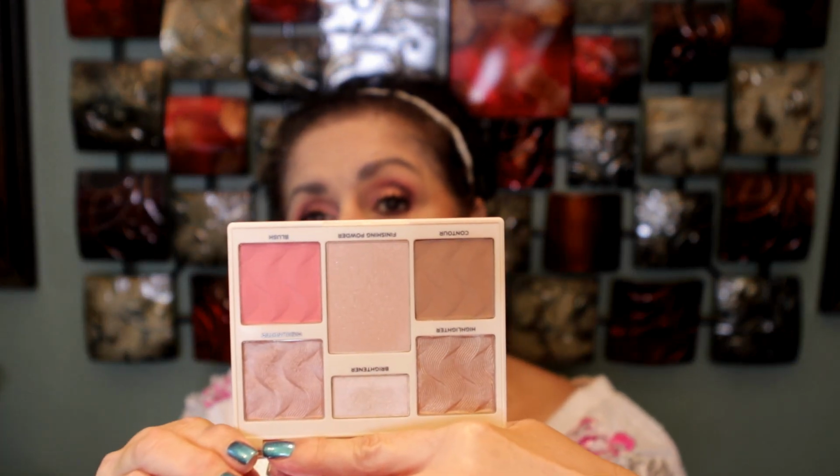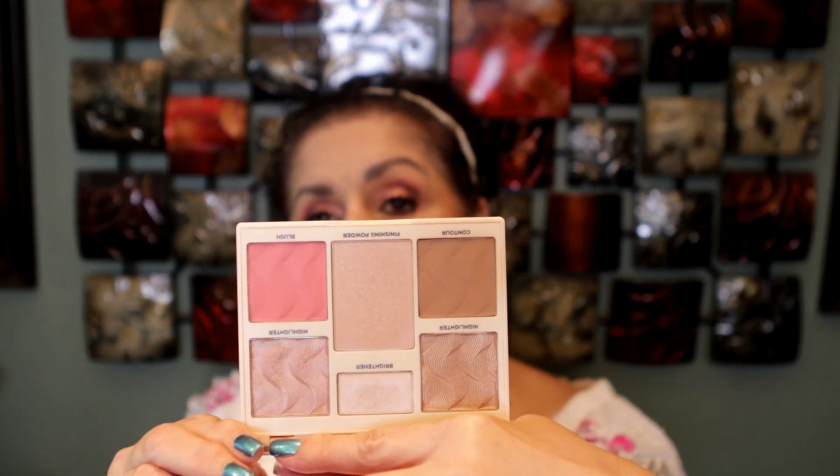And it was when it was first released. It has a really nice mirror on the side. And then it brings bronzers, one blush, highlighter. This is called Brightener. I don't know. It's okay for the corner of your eye, or to sit under your brow bone. But it's too bright to be a highlighter.